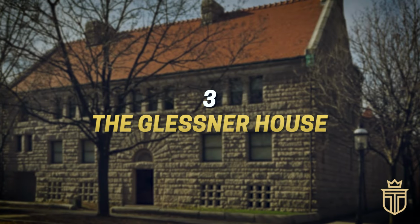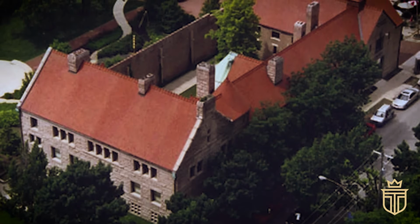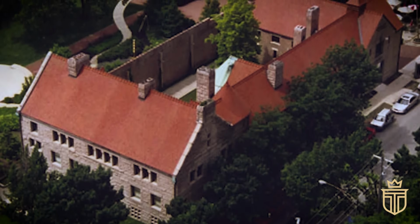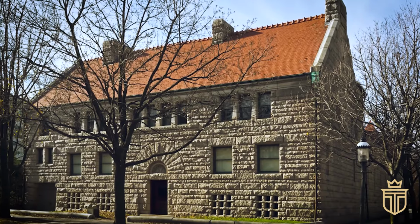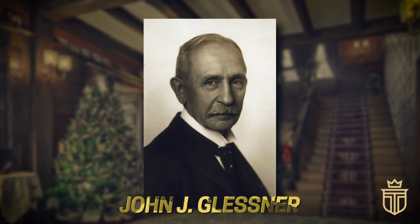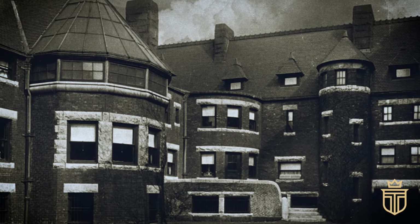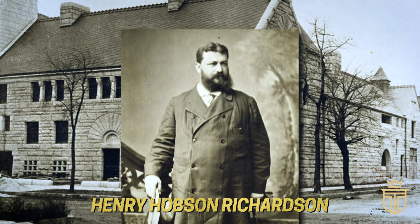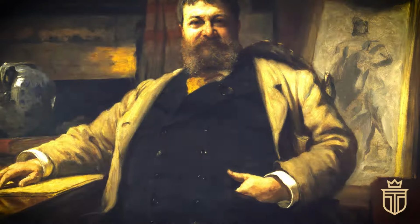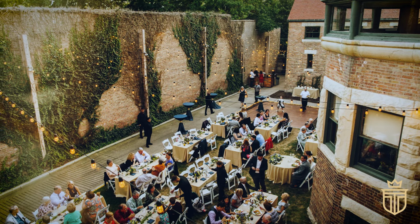Number 3. The Glessner House. Along Chicago's historic Prairie Avenue stands the masterful Glessner House, commissioned by International Harvester Company magnate John J. Glessner. Completed in 1887, this architectural tour de force represents the culminating vision of Henry Hobson Richardson, whose untimely death came shortly after designing what would become one of America's most innovative urban residences.